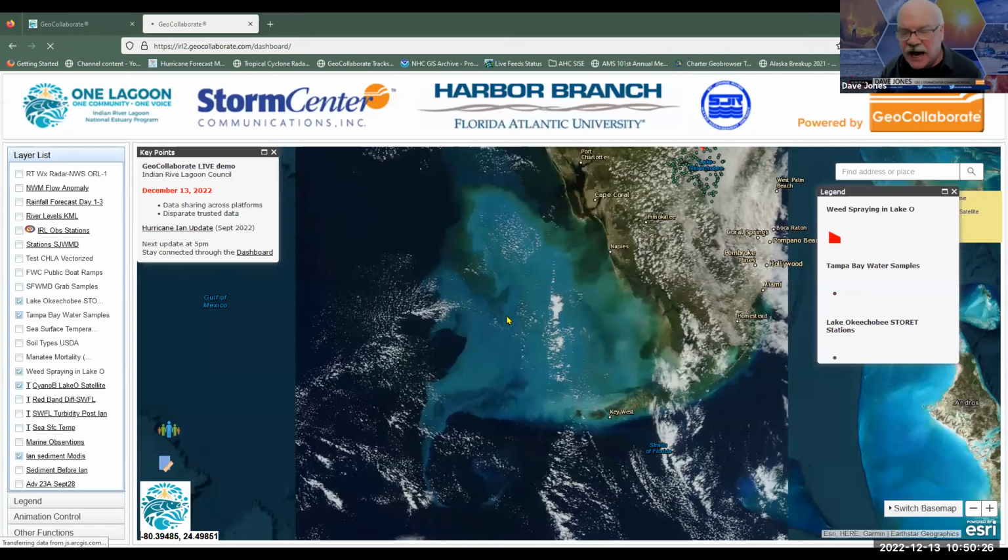Here we go. And this is the dashboard from the collaboration session. And what you can see is a little bit different. You can see the logos up top. You can see the layer list. These are the layers that were loaded into the GeoCollaborate session that are now available to all of the collaborators.